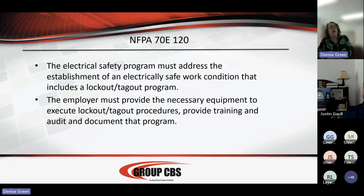NFPA 70E has a whole chapter on establishing an electrically safe work condition and what that means. Chapter 120 has all the lockout tagout rules. That whole section is how you get to an electrically safe work condition. It does have a couple of exemptions for what's considered energized work and what isn't, so it spells that all out in 120.